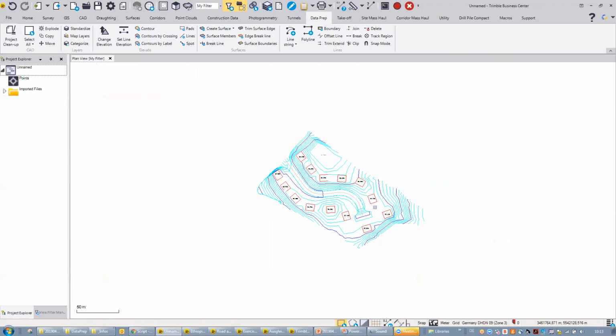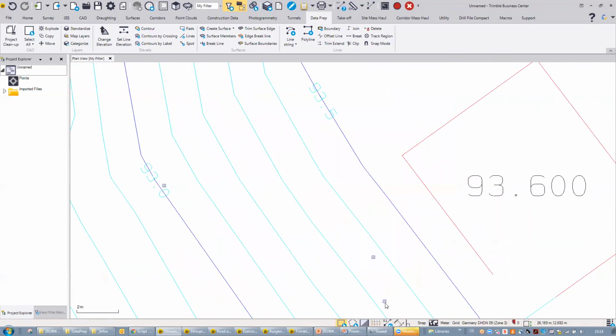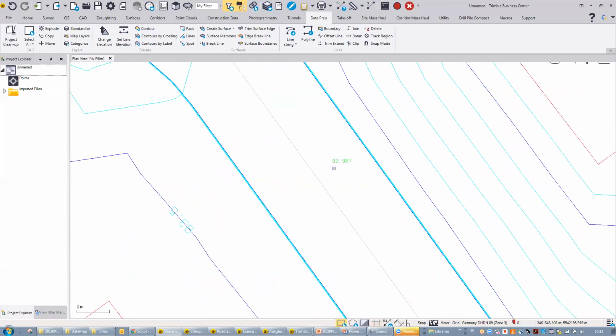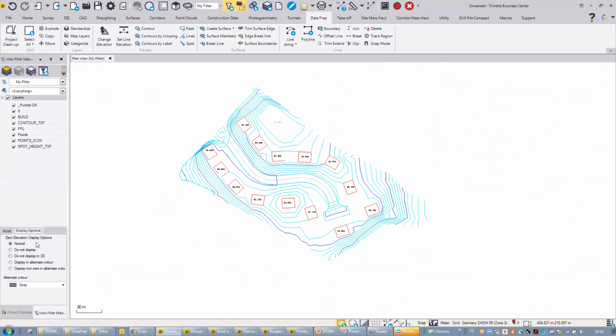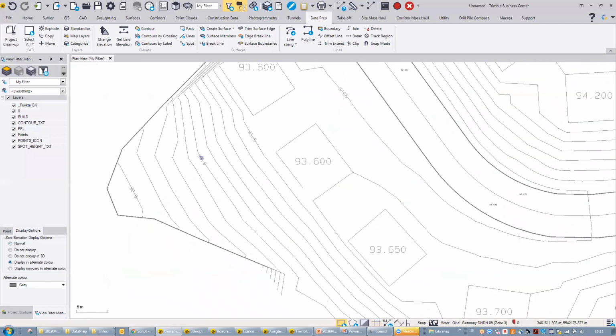So what we see here is we have a couple of contour lines. We have buildings and we have spots. But how do we see whether this is a 3D project or not? So for example, I could say everything that is not 3D, show me in gray. And I see here that this is all not 3D. And the question is now, how can I convert this data into 3D data?